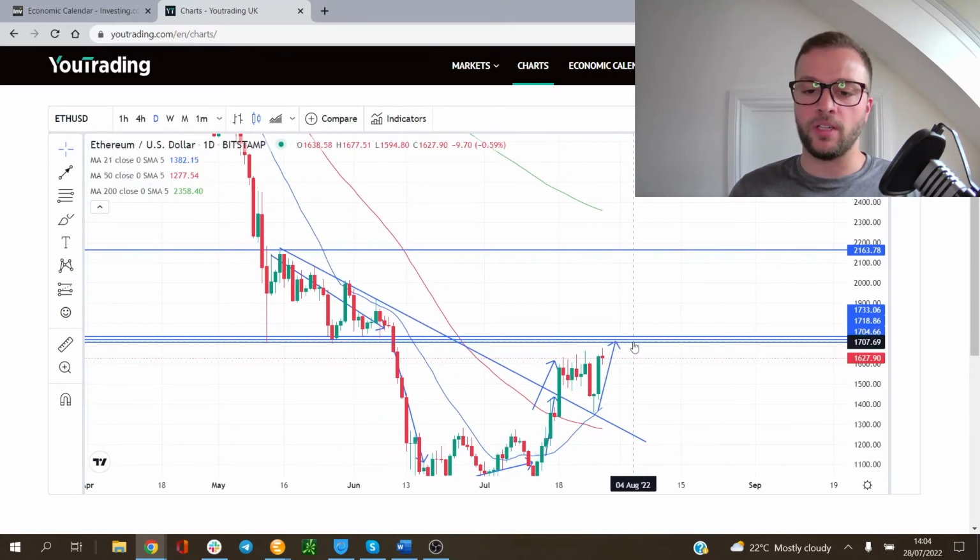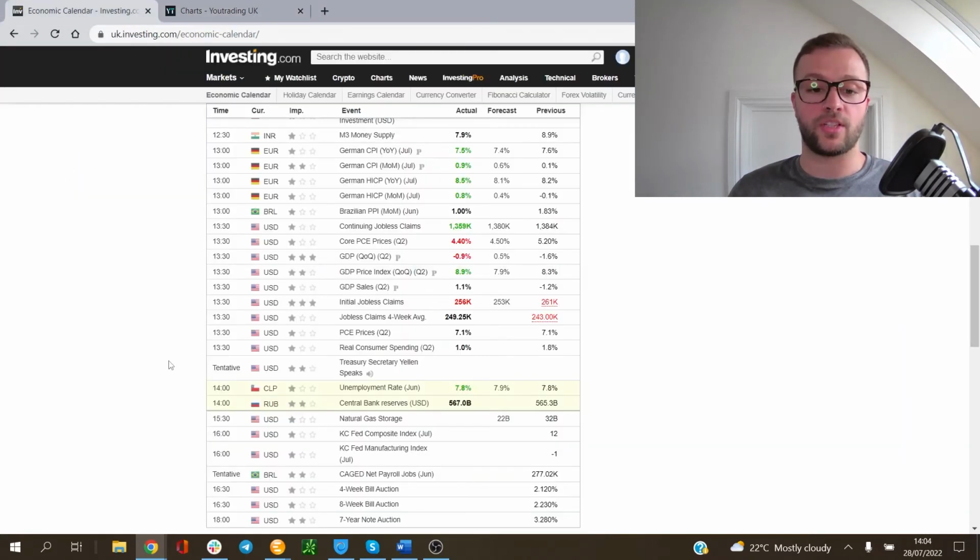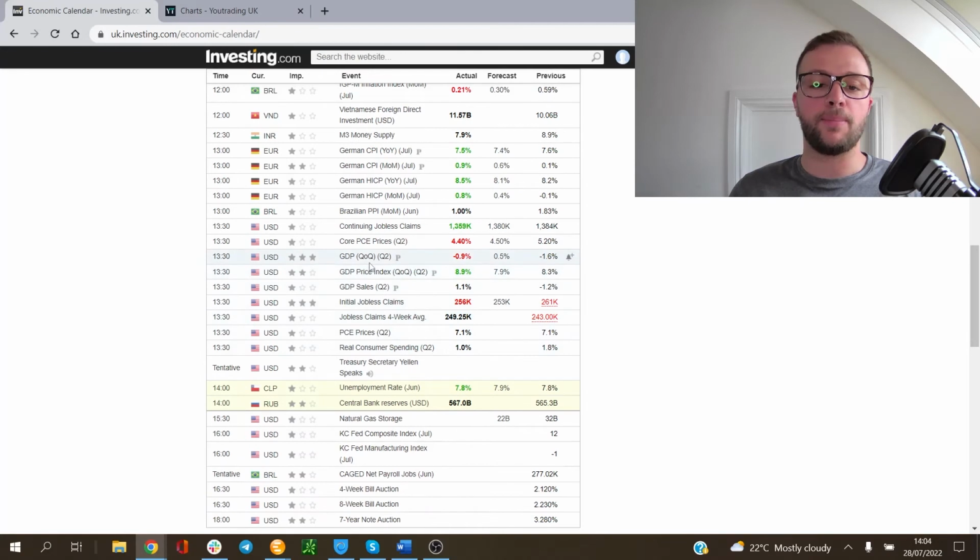that could support Ethereum going forward. And speaking of other developments, let me just show you what else just happened today. We had US GDP data for Q2 come in, and look at that. A second consecutive quarterly contraction, which confirms that the US is in a technical recession. An annualized pace of contraction of 0.9% after the 1.6% annualized pace of decline in the first quarter.